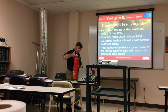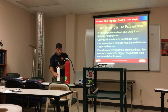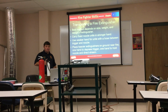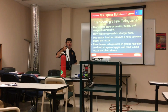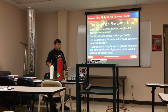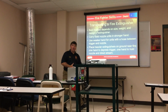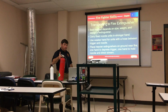When we talk about the nozzle, we have two different types of units here. We have one with a built-in nozzle. You carry fixed nozzle units in your strong hand, so this will be a fixed nozzle unit. I'm right-handed, so I'd carry it in my right hand. If we have larger, heavier extinguishers, we carry them to the fire and place them on the ground to use them. We don't have to hold them up if they're too heavy.